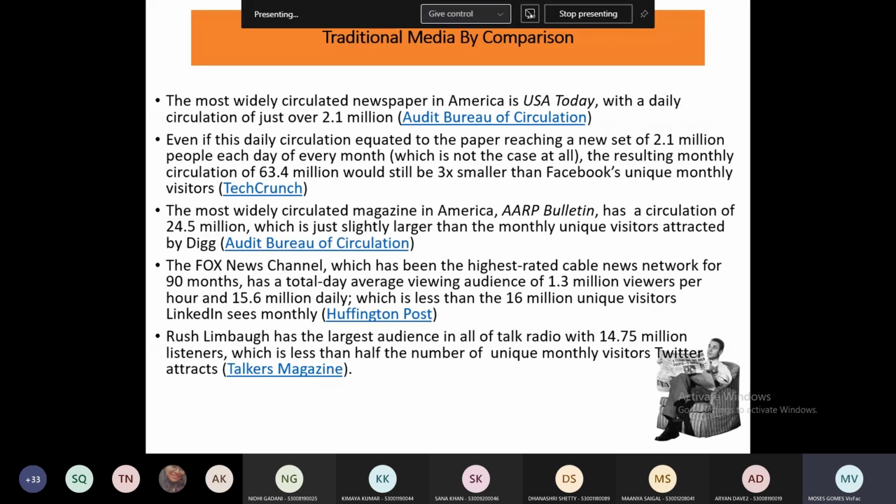Traditional media, by comparison: the largest circulated paper in America is USA Today, with a daily circulation of 2.1 million. Even if daily circulation were equated to the paper reaching 2.1 billion people each day, the Facebook population is much bigger than that. Compared to USA Today, Facebook is 3 to 4 times bigger. Then the AARP Bulletin in the US has around 24.5 million people, which is the number of people Digg attracts per month. Fox is the highest rated cable news channel for 90 months, with a total average viewing time of 1.3 billion viewers per hour. LinkedIn is much more than that.